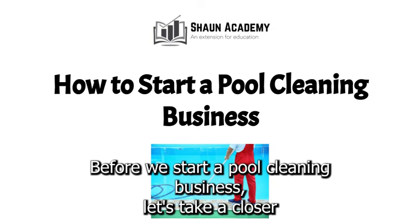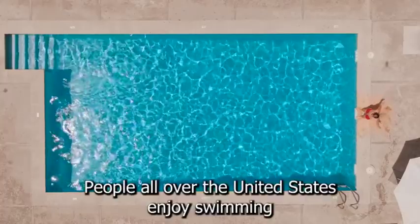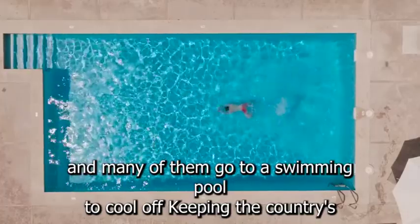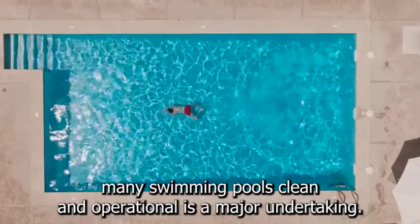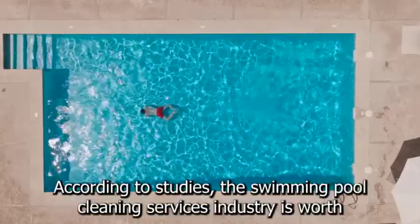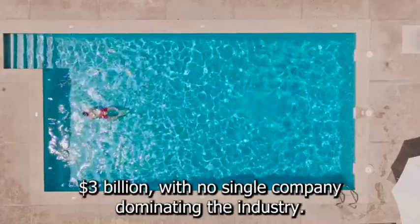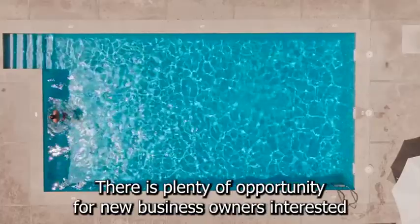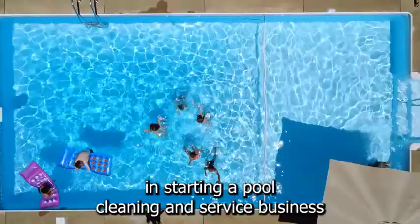Before we start a pool cleaning business, let's take a closer look at what goes into starting one and how we can make yours profitable. People all over the United States enjoy swimming, and many of them go to a swimming pool to cool off. Keeping the country's many swimming pools clean and operational is a major undertaking. According to studies, the swimming pool cleaning services industry is worth $3 billion. With no single company dominating the industry, there is plenty of opportunity for new business owners interested in starting a pool cleaning and service business.